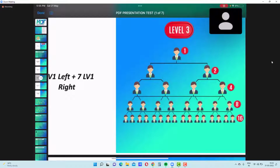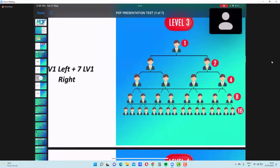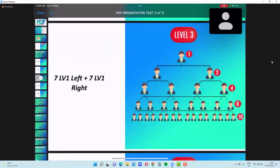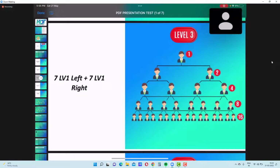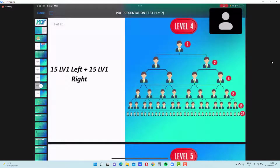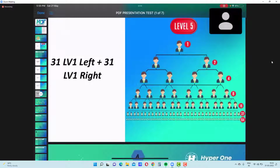Each of them has 2 people. That makes it from 2 people to 4 people on the next line. After those 4 people, each of them has now 2 people under them, which makes it 8, until the last line where we have 16 people, because the 8 people each have 2 people under them. So this is how you calculate the number of level 1 accounts on each of your sides to know which level you qualified for. The same goes for level 4 and level 5.